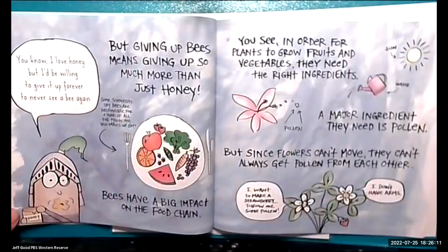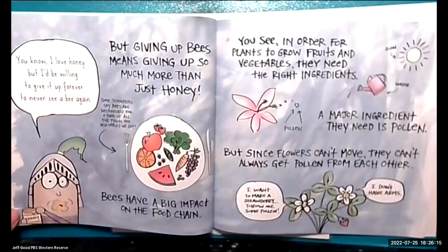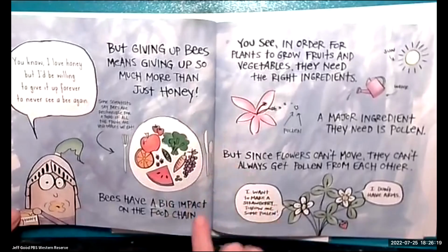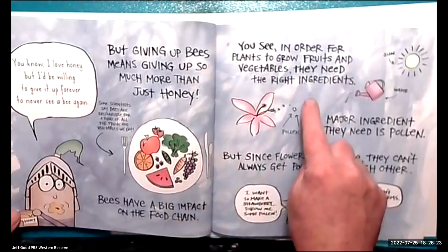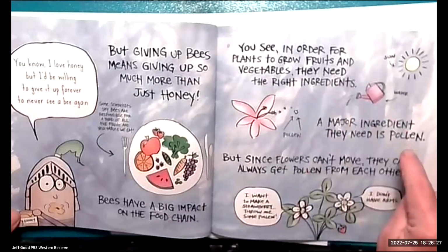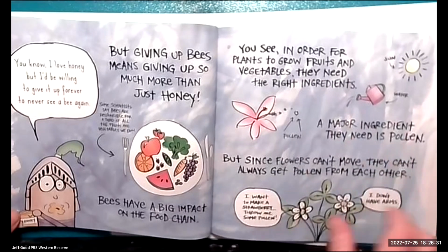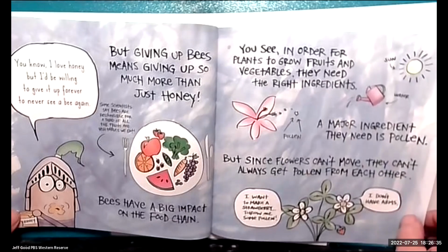You know, I love honey, but I'd be willing to give it up forever to never see a bee again. But giving up bees means giving up so much more than honey. Bees have a big impact on the food chain. So you see, in order for plants to grow fruits and vegetables, they need the right ingredients. A major ingredient they need is pollen. But since flowers can't move, they can't always get pollen from each other.